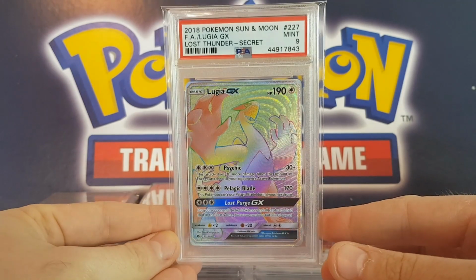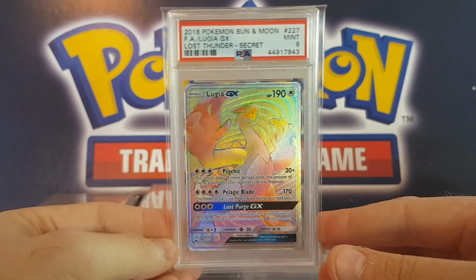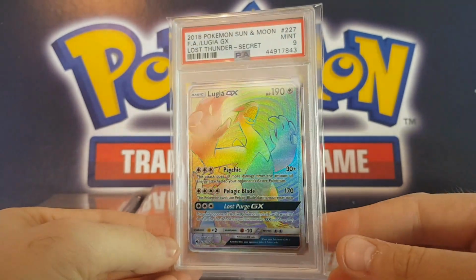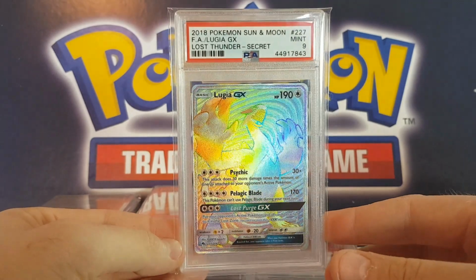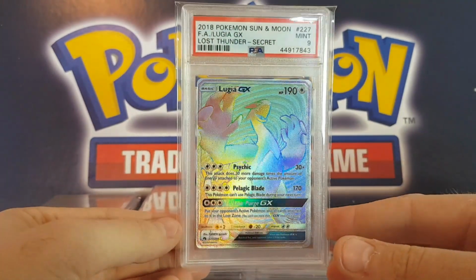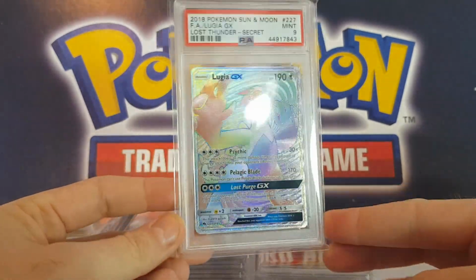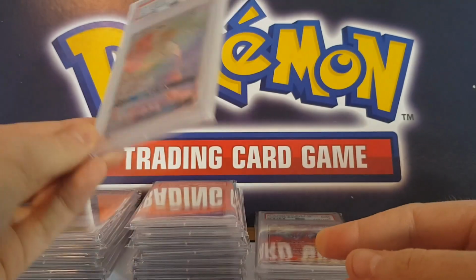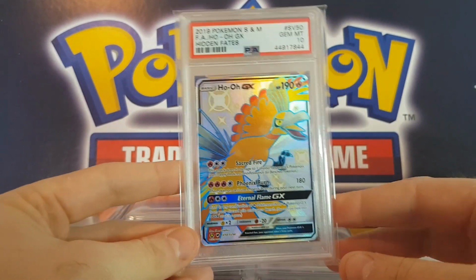Lugia, you'll see quite a few rainbow rares here. I'm just picking up more of the popular characters because, unlike a lot of the other rainbow rare cards in Lost Thunder, there's still a lot of value in this Lugia. It was a playable card in some decks. Didn't get a 10 unfortunately, but Lugia is always one of those cards, and there's been a little mini resurgence of people collecting the rainbow rares. So lovely little Lugia. I'm going to say the word lovely a lot, I do apologise.